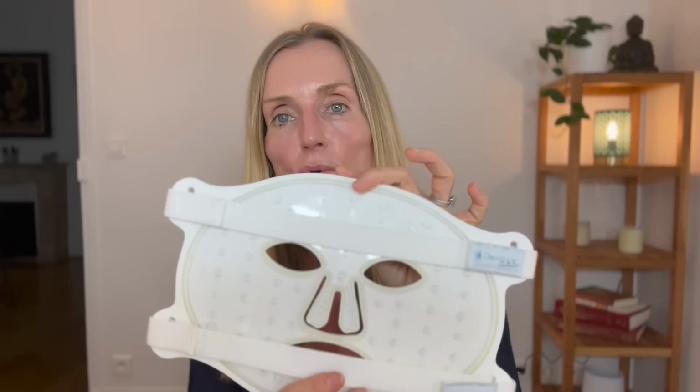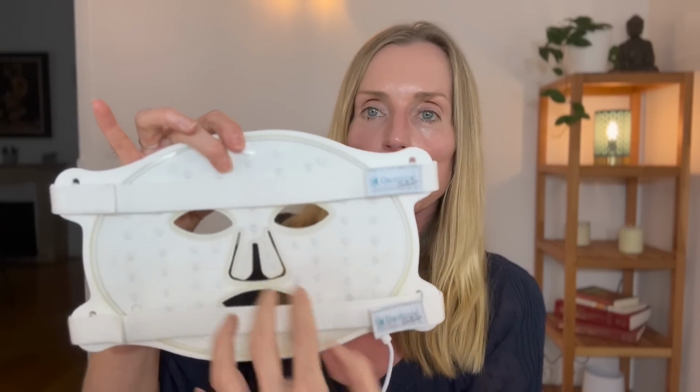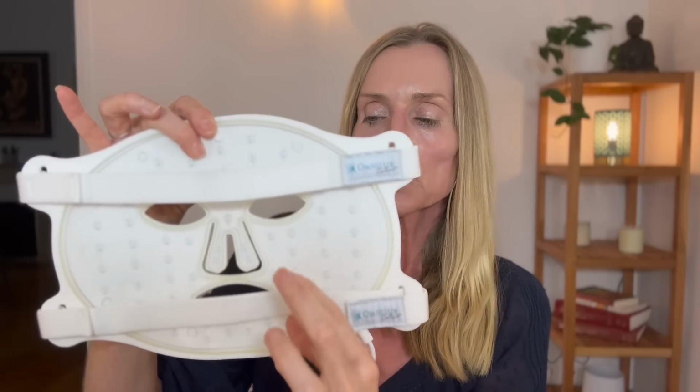One problem I have with the Omnilux mask, even though I think it is a great mask, it is not very comfortable on my face. I do find the Aduro mask a bit more comfortable on my face. So this one has 2 different straps, but for some reason the bottom strap always ends up around my neck, and this feels very tight on my jaw. I do have quite a big jaw, so that might be why. So it is not the most comfortable. However, the treatment cycle is 10 minutes, so it's not a big deal.